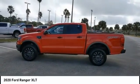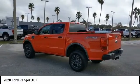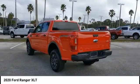Take a ride in the 2020 Ranger. Tough inside and out, Ranger proves its mettle. This vehicle has less than 100 miles.